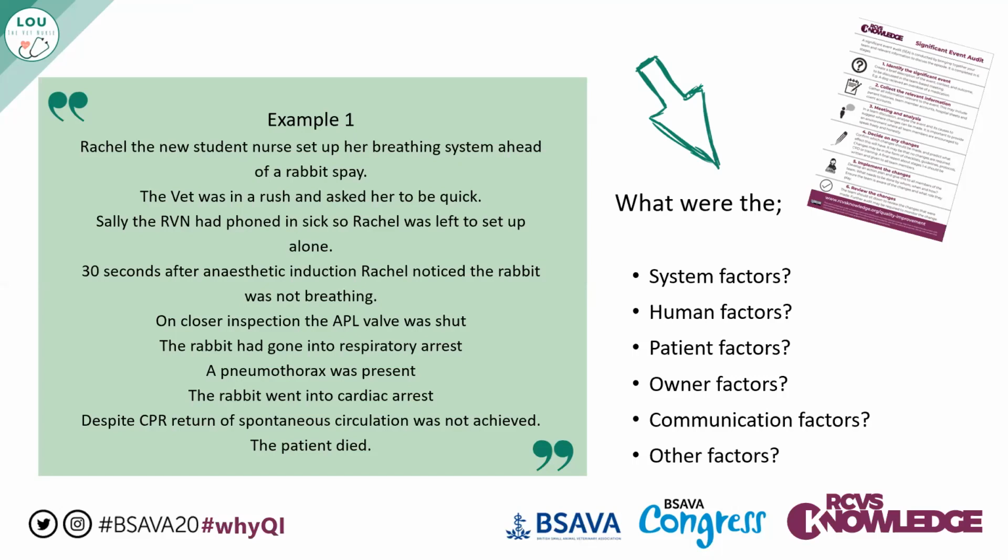The human factors could be that Rachel was worried about speaking up and that the vet was in a rush and she didn't want her to think that she was being really slow, so she just cracked on and did her best. The patient factors here as well, perhaps Rachel hadn't actually anaesthetised a rabbit before with the veterinary surgeon. Maybe she was unfamiliar with the anaesthetic equipment. Again, this is something that comes back to training, so making sure that there are systems in place to make sure everyone is on board with the equipment that's available. Have they actually been shown, and things like that.